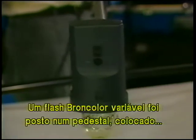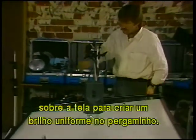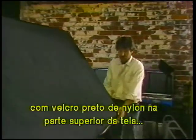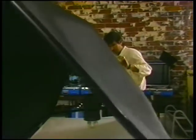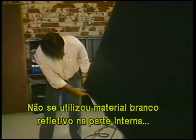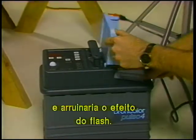A bare-bulb Broncolor strobe is placed on a boom stand and positioned over the scrim to create an even transition burst on the vellum. Double clips hold two Lightform P22 panels with black ripstop nylon on top of the scrim, acting as a gobo for the camera and the background while containing any ambient light spill. White reflective material was not used for the inside of the tent because the bounced light would evenly illuminate the vellum and ruin the burst effect.